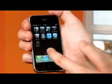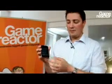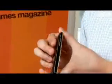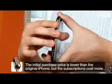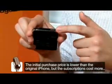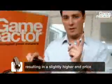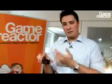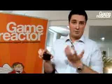And being an iPhone with a big touchscreen, it doesn't have a lot of buttons. But what it does have is the home button on the bottom. On the side here we have the volume controls, mute button, and on the top we have the on-off button. And over here we have the headphone jack. An important thing about this one is that the previous model, it was recessed, so you had to use special headphones. Now you can use any headphones you like.